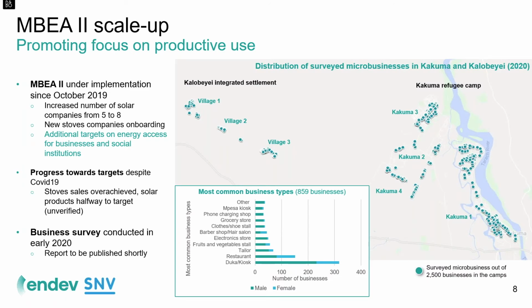But what is more interesting, obviously, what we're talking about today, is productive use of energy and how to actually scale up that initial energy access that is evolving in the camps, amongst households, but then also bringing this to small businesses. And in fact, Kakuma and Kalobeyei do have quite a vibrant market economy. There are 2,500 micro businesses active in the camps across the various villages, covering areas such as small kiosks, restaurants.